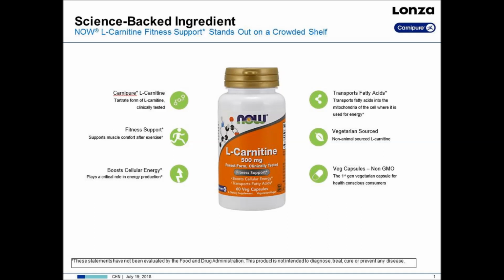It is a vegetarian sourced ingredient, so there are no animal products included in the Lonza Carnipure, and it is also delivered using first-generation vegetarian capsules, which are important for health-conscious consumers, and it is non-GMO.